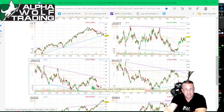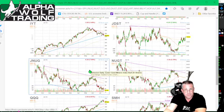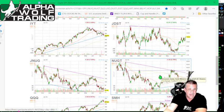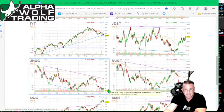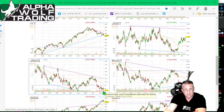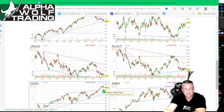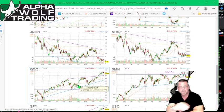Let's see, JNUG and Nugget. Now, I thought this was kind of interesting because you had gold, which had a nice move. Now these are the 2-times levered and 3-times levered ETFs for gold and the miners, and they actually are not looking too great here. Nugget is looking like a bear flag over here and sitting on this little trend line, see if it can hold it as support. And then JNUG is coming down. Maybe you get a potential double bottom test here, but they're not looking all that great.